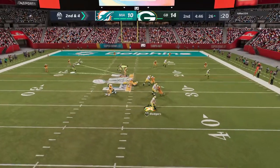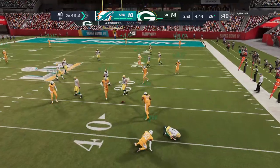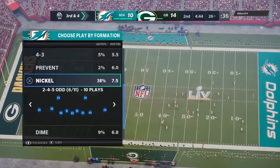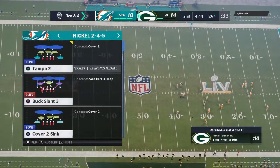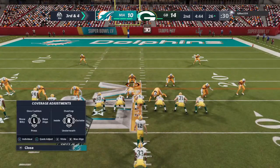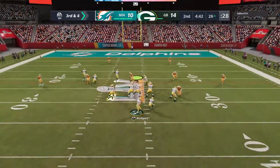To throw again on second down. Rodgers, flush to his right. Oh, the ball comes out on the hit, but they'll say it's incomplete. Well, he certainly did a nice job improvising there, extending the play, hoping someone would come open downfield, but they never did. Now they face a 3rd down and 4 after that incompletion on second down.